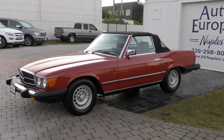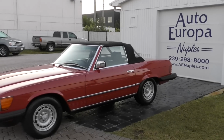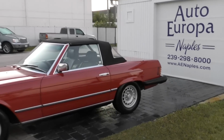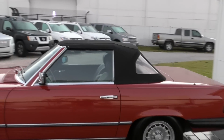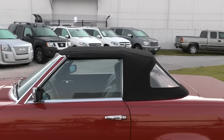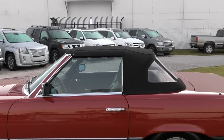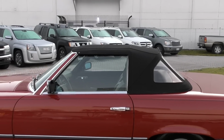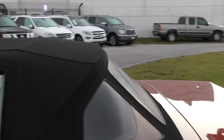Okay, here it is with the stowaway soft top up and in place. You can see it's black to match the interior. Good color combination on this car. It's an incredibly well-designed soft top. I mean, it's not super well insulated or otherwise substantial in terms of its construction. Well, that's not true. It's actually very substantial in terms of its construction. When you get into it, it's incredible.